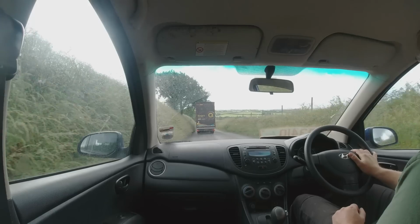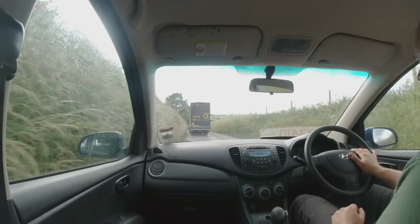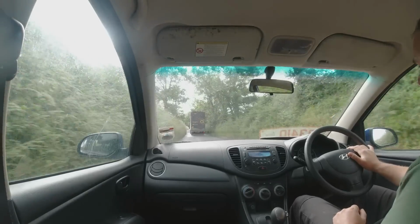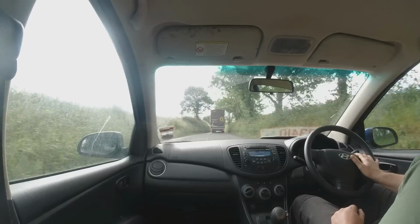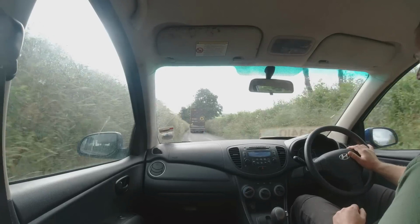Anyway, so yeah, it idles really, really smoothly actually. Like I say, I've driven so many of these. This is actually one of the best ones, I think, for the smoothness of the engine. Like I say, the changes are really nice actually. Yeah, now we're hitting a few of the ruts and the grooves. There doesn't seem to be any knocks or bangs in the suspension.